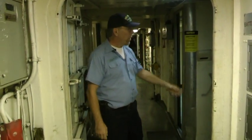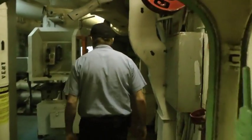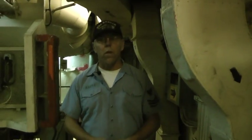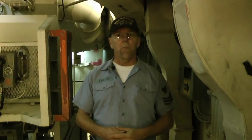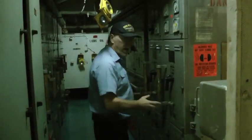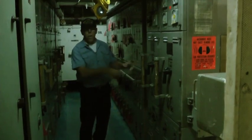As we're going forward here, let's take a detour into number 2 emergency diesel generator. On board Ranger, there are 3 emergency diesel generators that run the ship's electrical system should the steam turbine generators go down. Up above the board here, as I walk back here, these are electrical panels that would run from the generator up to the electrical panel and disperse power throughout the ship.